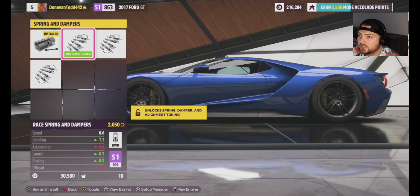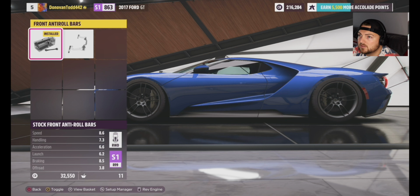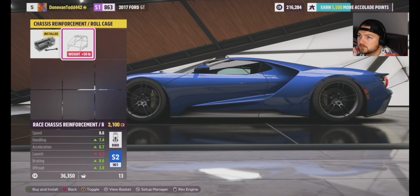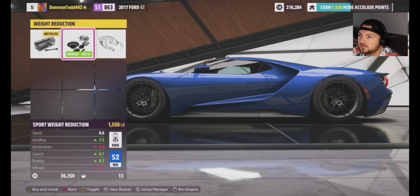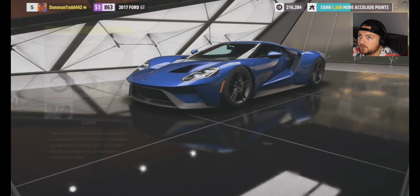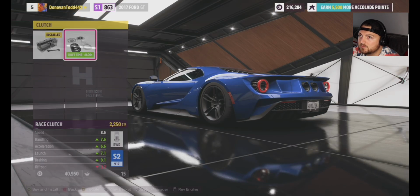Drift springs, race springs, 7.3, 7.3, 6.2, we'll do the race, that's fine. Sway bar, rear. It goes in the S2 category. We'll hold off on that. But we will drop down some weight for sure. Drivetrain. Shift time up.